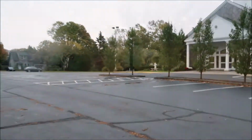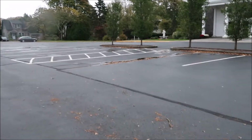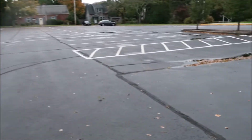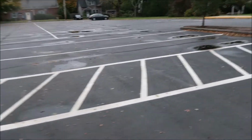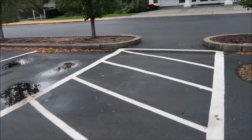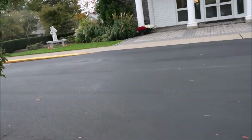So St. Anthony's Parish, which is in Mattapoisett at 22 Barstow Road, has a pretty big parking lot here. There's plenty of room for parking. Right now there's only one other car here besides me. So the church, I don't believe, is open yet, but probably in about 15 minutes. And this is on a Saturday.